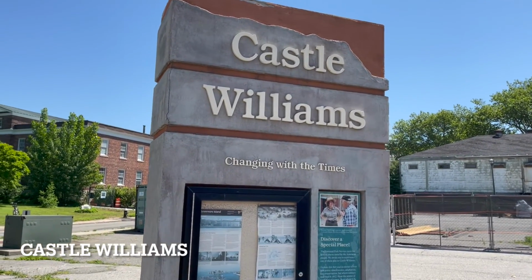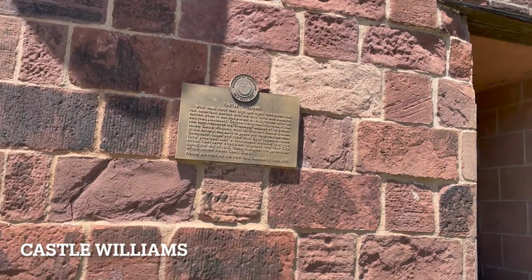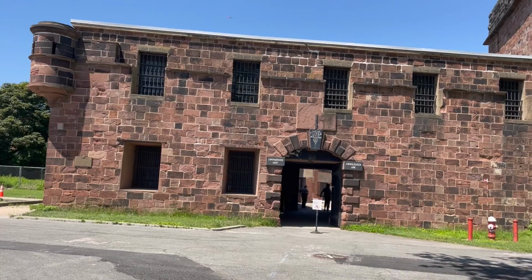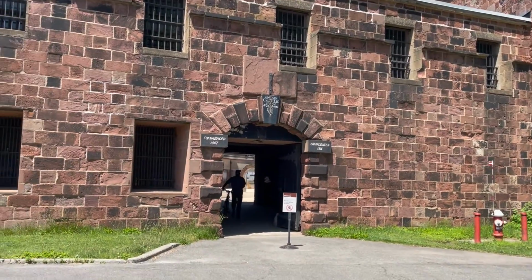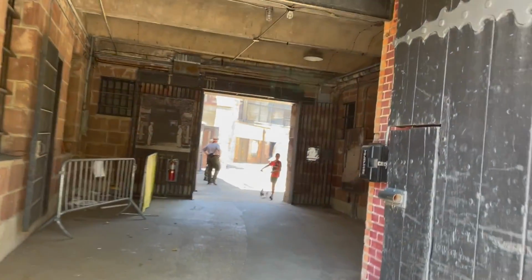This is Castle Williams. Its walls are 40 feet high and 8 feet thick. It's made of red sandstone. This bastion contained over 100 cannons when it was completed in 1811. It's named after its designer, Lieutenant Colonel Jonathan Williams. It's also been nicknamed the Cheese Box because of its circular shape. Castle Williams was built to guard the waterway between Governor's Island and New York City.